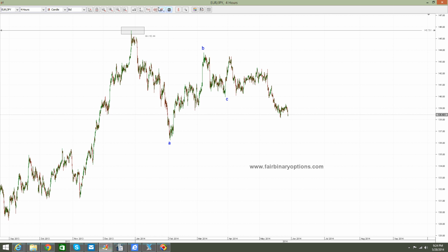And this C-wave structure to the downside, as you can see, has the form of a falling wedge. Well, we all know that a falling wedge is supposed to break higher, and we also know that this one broke higher. So the falling wedge that is supposed to rise completed.